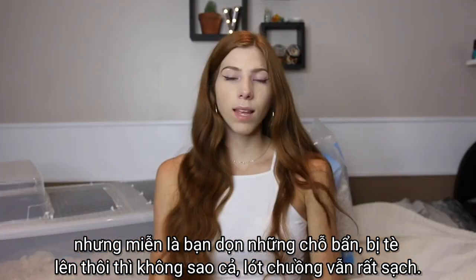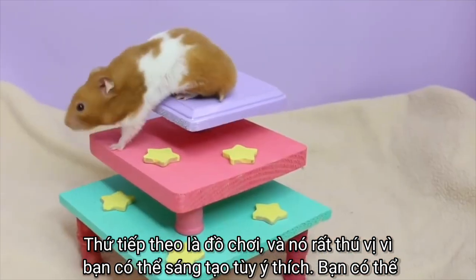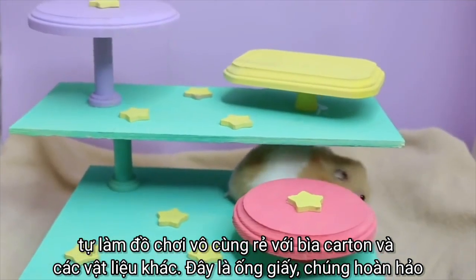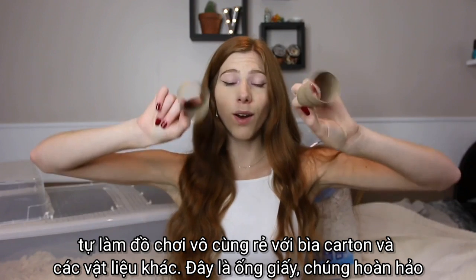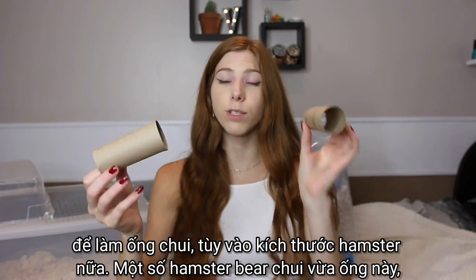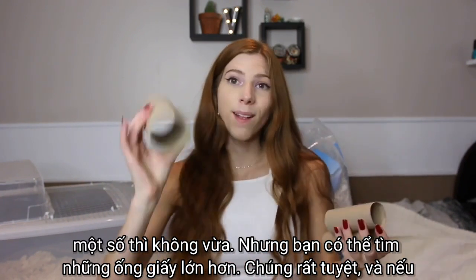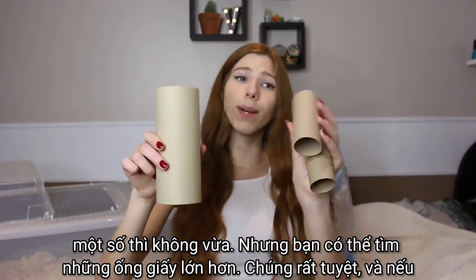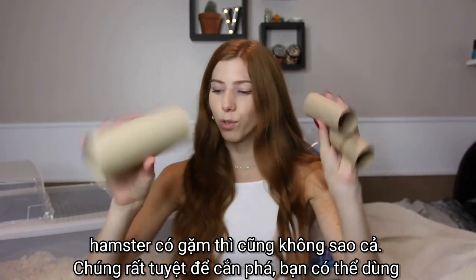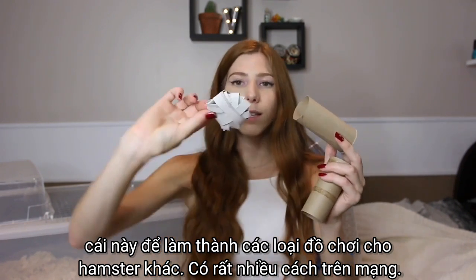The next thing is accessories, and this is a fun one because you can get as creative as you want to. You can make toys for super cheap with cardboard and other materials. Here are cardboard tubes. These are perfect for tunnels, depending on the size of your hamster. Some Syrians can fit through these, some cannot, but you can find larger paper tubes. These are great as well because if a hamster chews on it, it's not going to hurt them, and they're great to destroy.